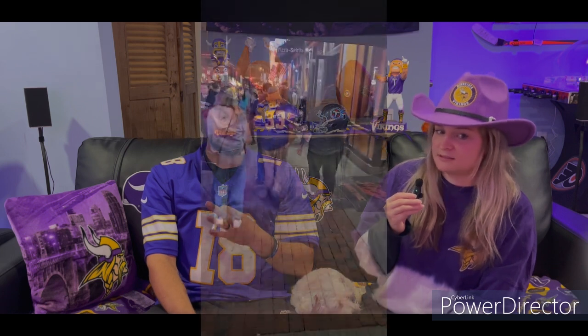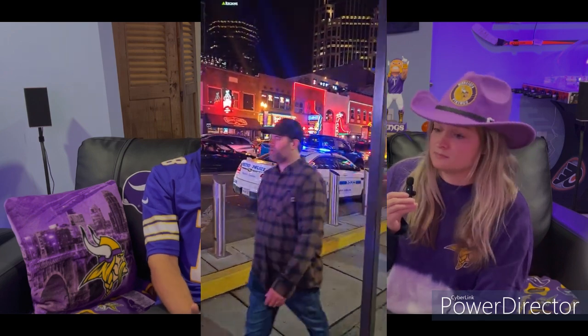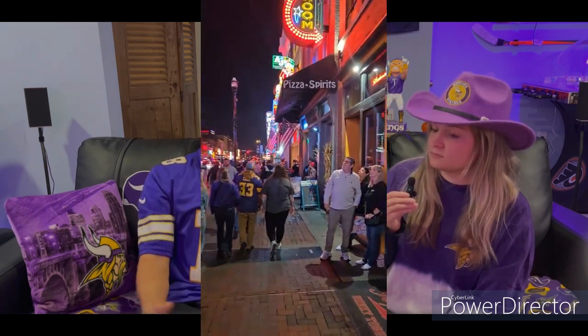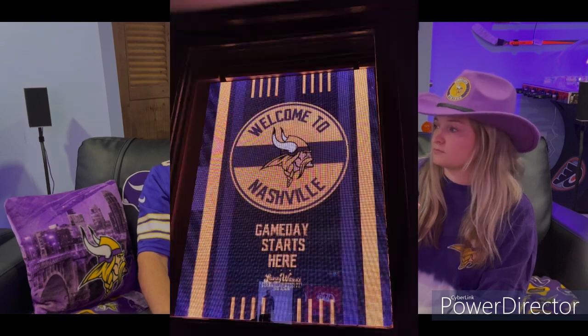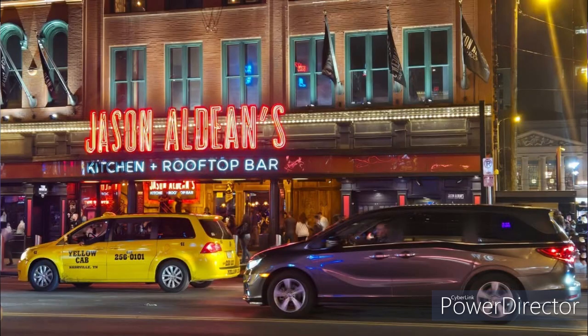We're going to be biased. We were really fortunate that, I don't know if it's Vikings travel well or it's just Nashville is a tourist city. True. But it was really cool to walk around Broadway and see all the welcoming from all the bars. There were Vikings flags flying around, saying that our game day experience starts here on Broadway. So I think that was really cool of Nashville to do that.